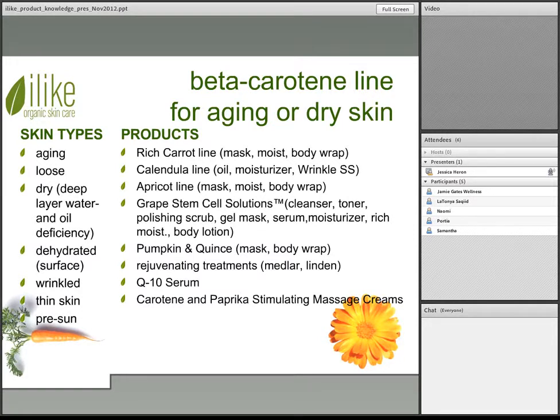Keratin and paprika stimulating massage creams. The keratin massage cream, again, because of the calendula content, it has beta-carotene and will be a great antioxidant boosting massage cream, but also soothing and calming and great for dry skin. It has some wonderful moisturizing oils to help deeply penetrate, and it has a wonderful, clean, beautiful slip.